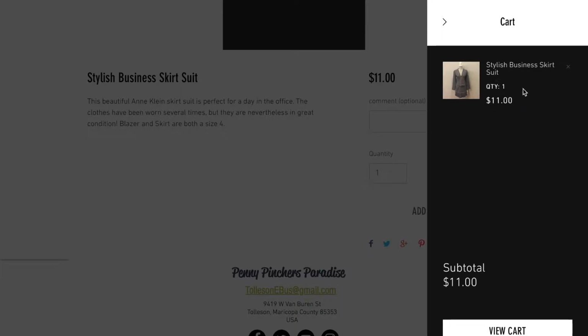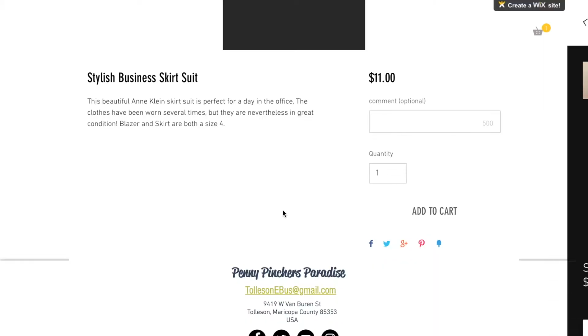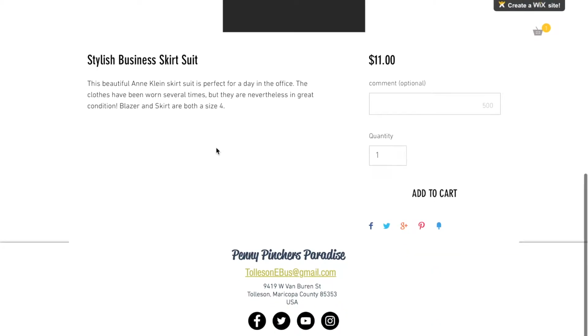and the price. And at any time, if for some reason you change your mind and you don't want it, again, you don't have to go to a different page. You can simply click on the little X right here and you're going to remove the item, and then you can continue your shopping experience. And then down below you have your subtotal, and if you did want to go to a different page and view your cart, you would just click on the view your cart option. But for the sake of this, I'm going to keep going.